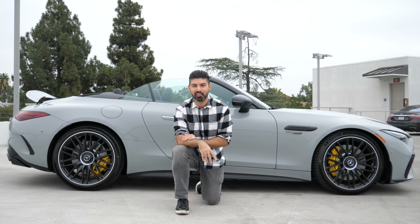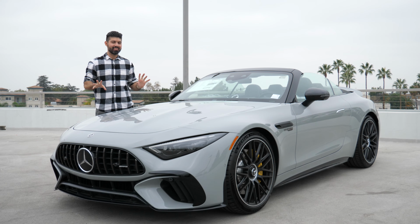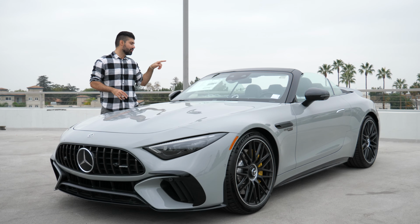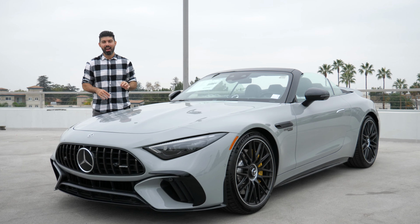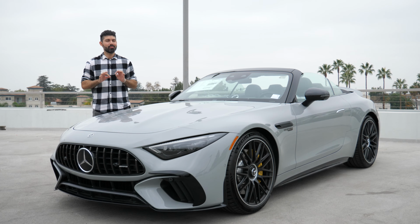at the exterior differences. All right, so now let's look at the exterior. But before doing that, I just want to say that this new generation of the SL is absolutely gorgeous. Whether it's in the 55 or the 63 trim level, it's stunning. And specifically this example, I want to highlight the color. It's called Alpine Gray. It's a manufacturer color and it costs $1,700 to get it painted in this color. But if you ask me, it is worth every single penny of it.